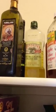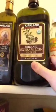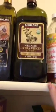So back in the back here, I've got extra light olive oil. Normally I like extra virgin for flavor, but the extra light's really great. I use that for making my homemade mayonnaise because it doesn't have much of a flavor, but it's still good healthy fats from that olive oil. I get that big jug; it actually comes in a 2-pack at Costco. And I do have extra virgin olive oil from Costco as well. So that is a great one.